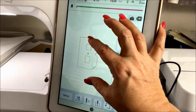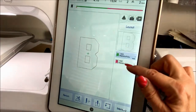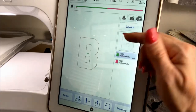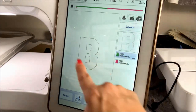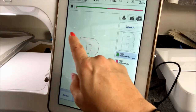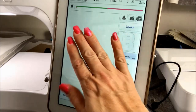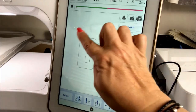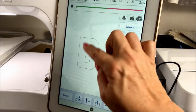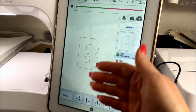And many times what I will do, rather than stitching a second color like I've added in the pink, I will use that first color because it does stitch around and back. When it stitches around, when it gets close to the beginning, I'll touch stop, use my scissor button to cut the threads, place my applique fabric, and then let it finish stitching that color. Or stitch it, you know, let it finish once, stitch it again. Because adding a second color is very easy.